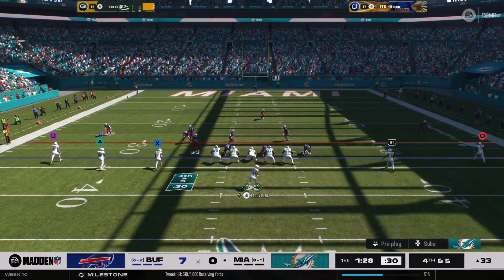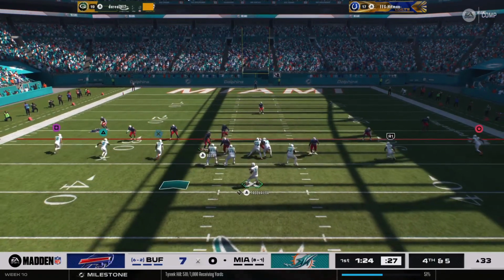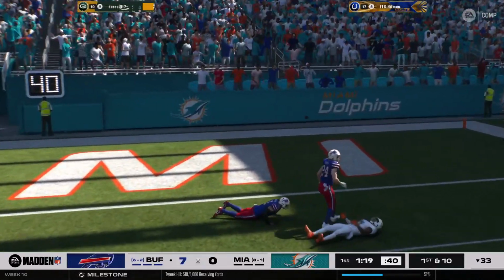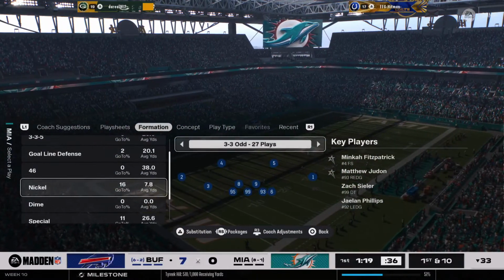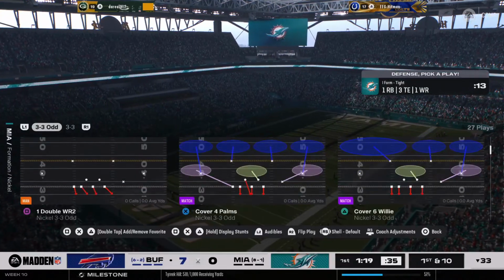Oh, they're changing this at the line. They're going for it. Here's Tua with it. And it's incomplete. They cannot convert, and they turn it over. Mike Tomlin takes a shot here, but to no avail. And that will force a turnover on downs.